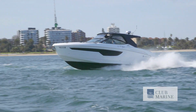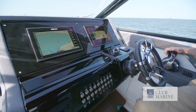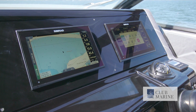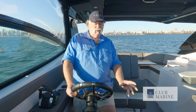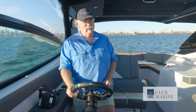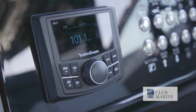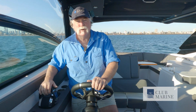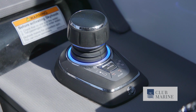It's a really functional helm as well. You can see all around really easily, but you can see your twin Simrad multi-function units, so you know everything that's in, on and around you. Great for travelling, great for comfort, great for cruising. All your instrument panels really well indicated, marked, so you know exactly which button you're pushing. You've got everything at hand, including the Rockford Fosgate sound system controls, key starts, autopilot, and of course, twin binnacle controls with joystick as well, so ultimate control all around the boat.